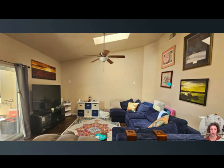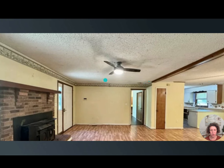Okay. So definitely pictures that are hung up too high, just take them down. That's the easiest thing you can do. And then make sure that if they do hang up, you have them level across the back of the couch. Okay. Another thing that's an eyesore is popcorn ceiling.